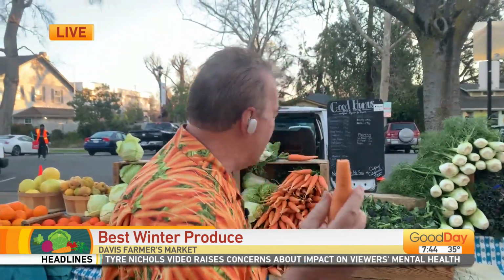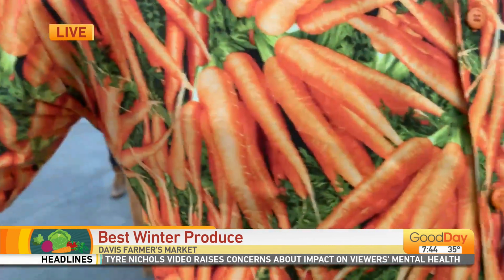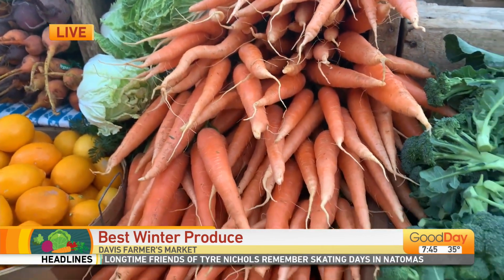I got a hold of these carrots. Oh my gosh. I got my carrot shirt on, by the way, so I thought I'd see some carrots. Look at those carrots. So pretty. Oh, hold on just a second. Yeah? Crunchy? Yes, they are good. Sweet? Oh, that is so good.